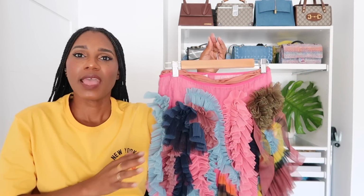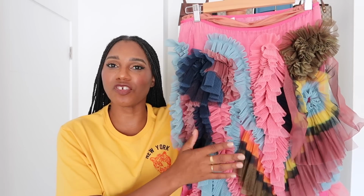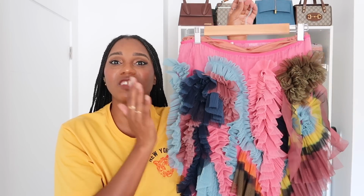It's so beautiful. Now, how I would style this for Fashion Month, not necessarily how I'm going to style it, but I styled this with a green tie-front sheer top, and I just like how it looks. I wish I had another sheer top that was one of the colors that's actually in the skirt, which is probably how I would style it, but you get the gist here. I want it to be very flowy, very whimsical.